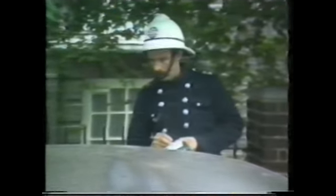Firefighters here are using hose reel equipment which is supplied with water from the fire engine's tanks. The station officer, he's the one with a white helmet and single black band, notes details of the incident for a report he has to write when he returns to the fire station.